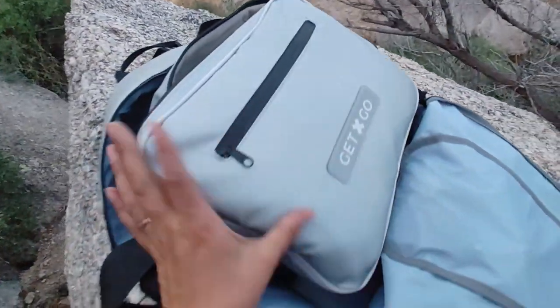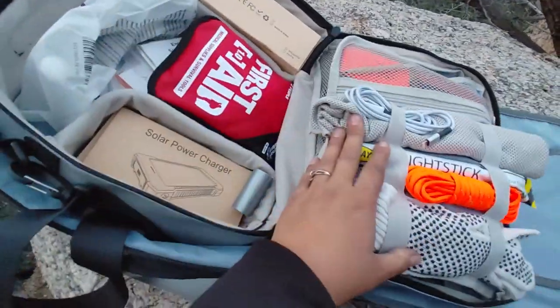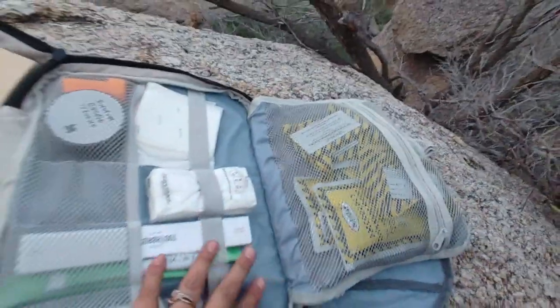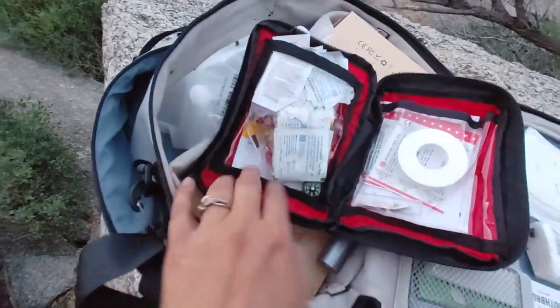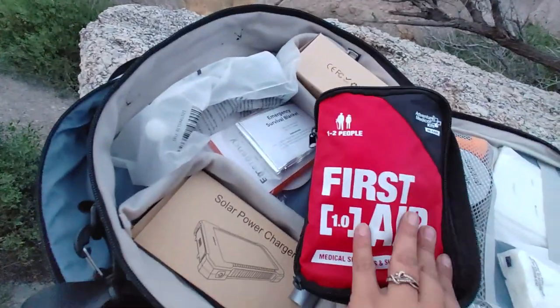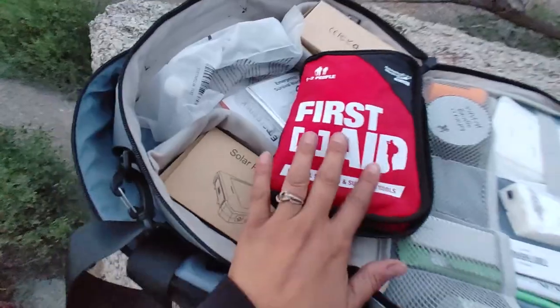We've had some bee stings, sprained ankles, cholla in the palm. There is a tool in here that you could use to take those out, tweezers to take out the quills. Even Cinder has actually stuck her nose into a cactus before and we needed to take the quills out. John has stuck his hand in a cactus. Half of us have had cactus in our hands. Cholla don't play. This is actually made for 1 to 2 people, so we'll probably be adding more stuff to it. But the nice thing is everything that we've ever experienced on the trails is right here for us to be able to take care of.